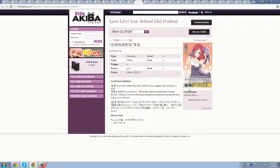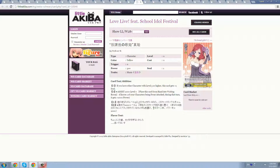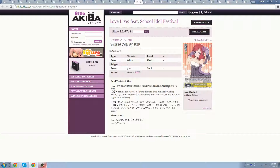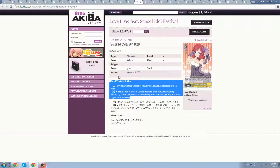It's a 0-0-500 Maki. She's R and she's music, and what she does is if you have another character that's level 3 or higher, this card gains +1 soul, and it's only a 1k backup at level 0. This card seems really lackluster because it's only a 1k assist, and this card only gains +1 soul if you have a level 3 or higher. But having access to a costless 2 soul beater is actually pretty good.